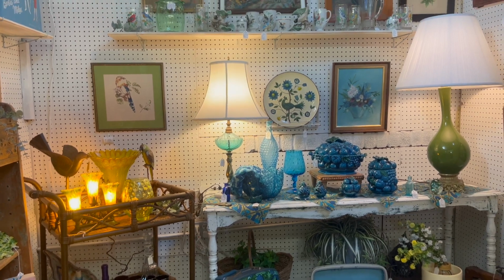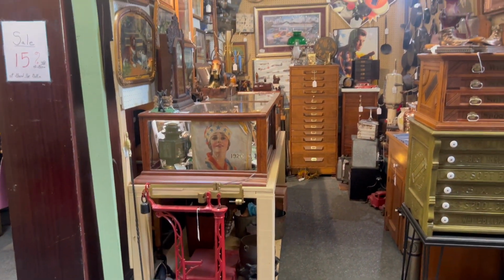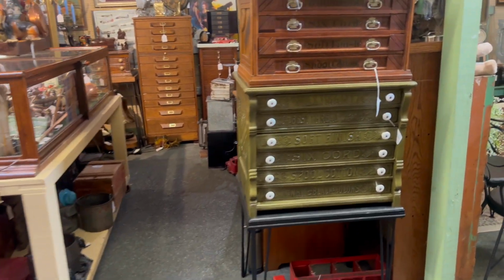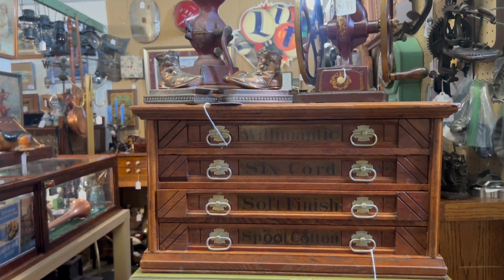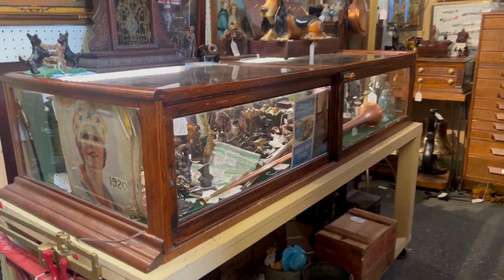Then, when you turn around, you get a totally different vibe with this booth. Here, I feel like I'm stepping way further back in time, and I absolutely love all of these wooden furniture pieces. I mean, look at the details on these drawers. They are so stunning. This old wooden showcase is also pretty awesome.